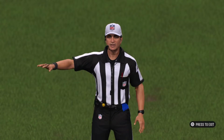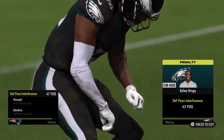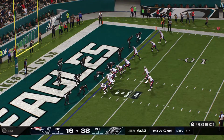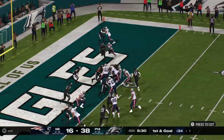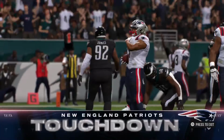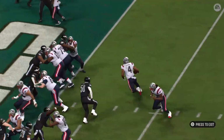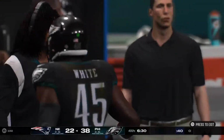Pass interference. Defense. So that pass interference in the end zone puts the pressure on the defense. It is first and goal from the 1. Now Gibson. And he will fight his way to the end zone. Antonio Gibson. Touchdown, New England. He's got another one. His second touchdown of the evening.